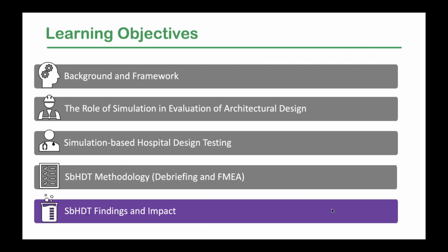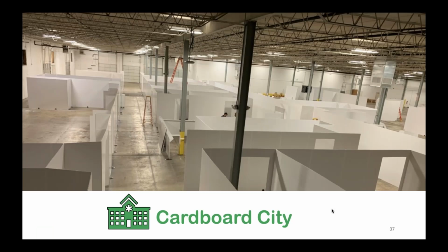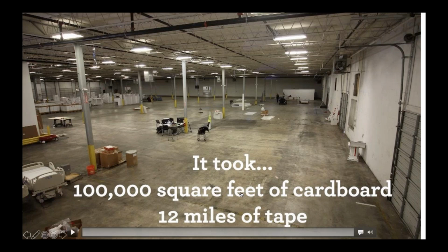So just some findings and impact from our testing. This is our cardboard city. And this was conducted in a 100,000 square foot warehouse that was out about 15 minutes from our hospital. And the hospital rented this space for a year. And this is a video that the sound is not actually going to play, so I'm just going to scroll through this quickly.